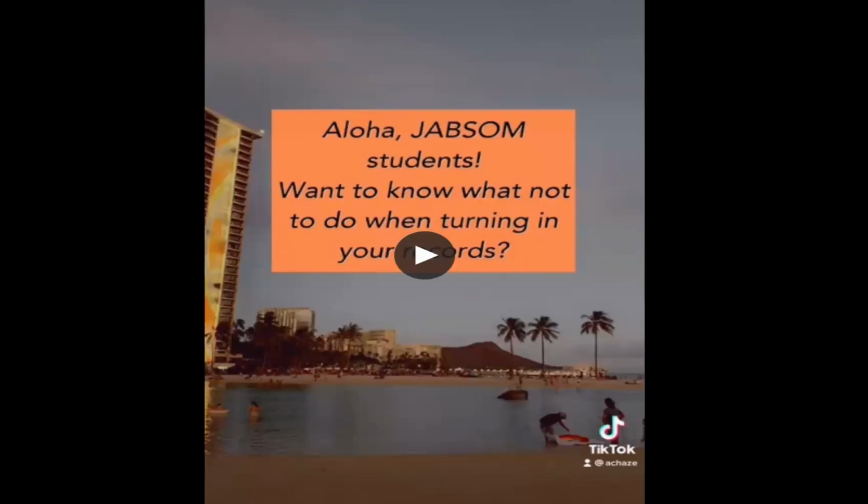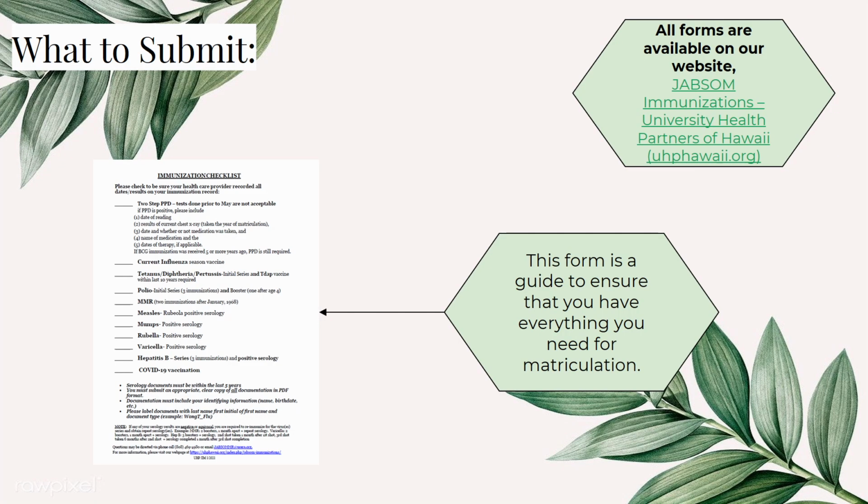We don't like bugging you guys with unnecessary emails about resending your images. So please send us PDF files if possible. All forms can be found on our website, just like the form to the left. This form is a very detailed outline helping you get all the necessary records required for matriculation. This form does not need to be submitted to us with your records, and it does not need to be signed.